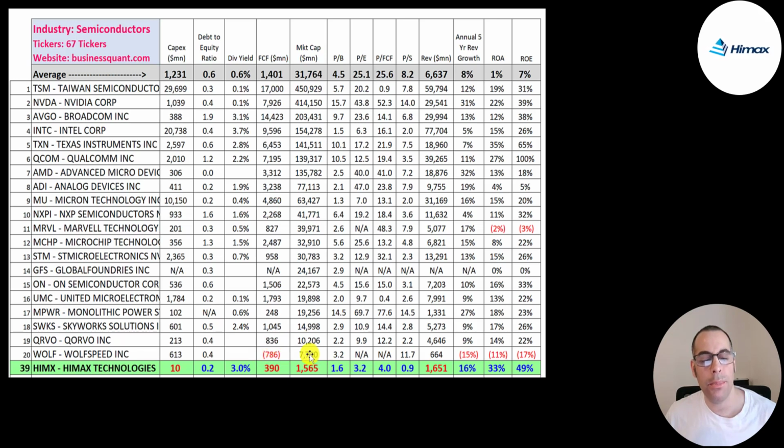Their market cap is $1.6 billion. The average is $32 billion. They rank 39th in market cap of the 67 companies. Their price multiples are amazing. Look how much better their price to free cash flow and price to earnings are compared to the average. But if they were headquartered in the US, their market cap would be a lot higher, even with the same exact numbers. They generate $1.7 billion of revenue, the average is $6.6 billion. But their 5-year annual revenue growth rate is 16%, which is double average. They have a really high ROA and ROE.